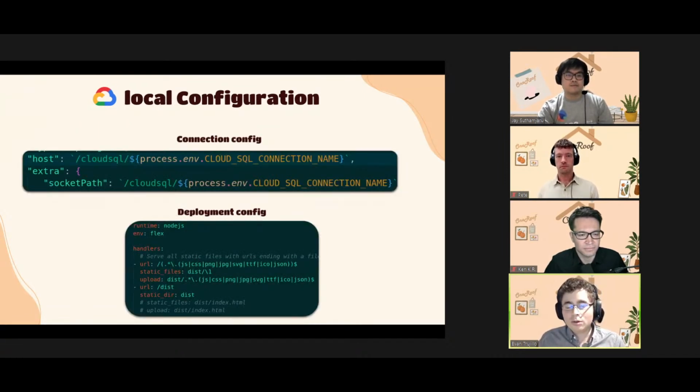And then also local configuration. This part was quite difficult because we needed to configure our app locally in order to make a connection to the Cloud SQL database before deploying it. So for example, we had to go through our connection configuration to make sure our host was properly set. And one of the biggest issues was that for a while, we didn't realize that App Engine uses a socket path also with the host name in order to make a connection to the Cloud SQL.